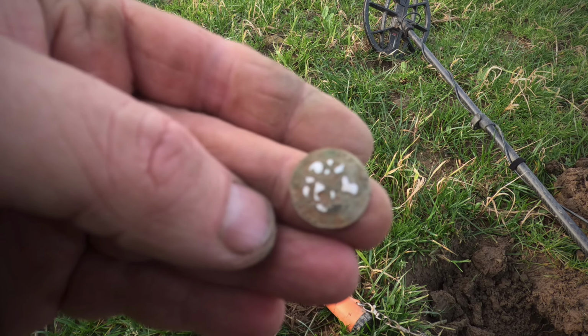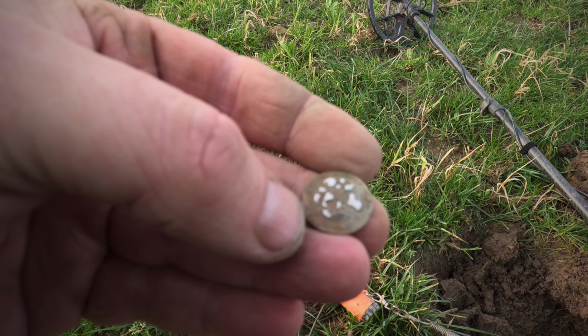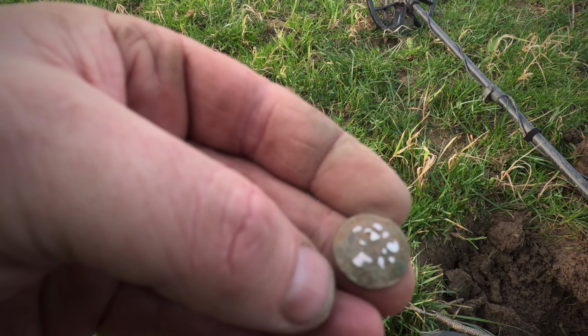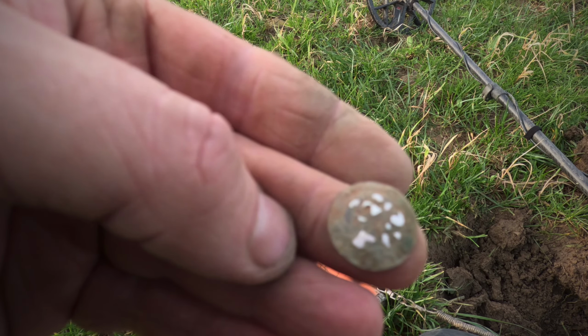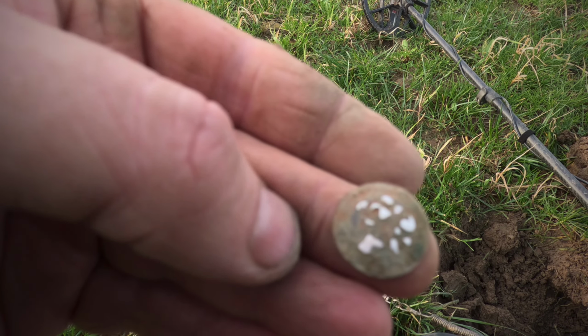Well, I don't usually clean things up as I go around, but I really don't know what that is. It's interesting because it looks as though it's some sort of button, but if you look at it closely, it looks as though it's had writing on of some sort around the side, but I don't know what that white is. Anyway, on to the next hole.